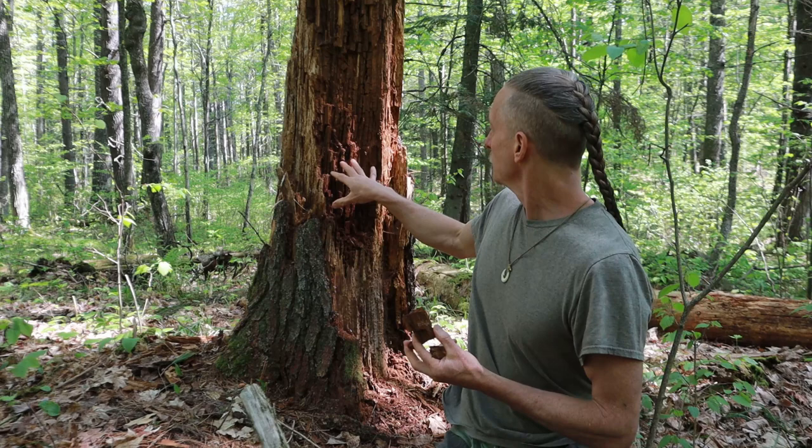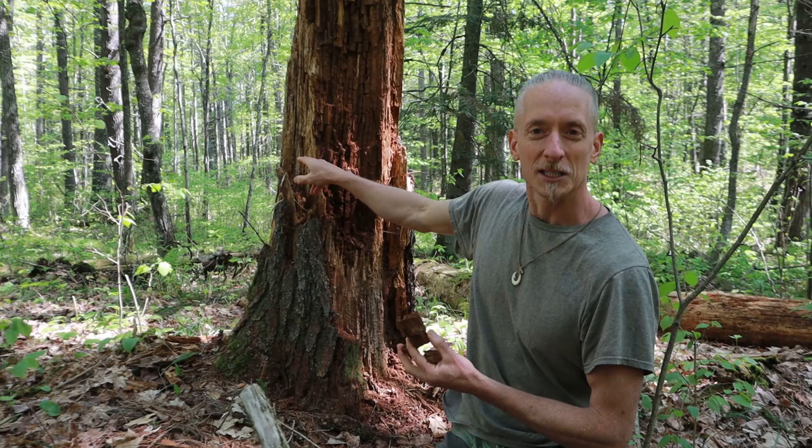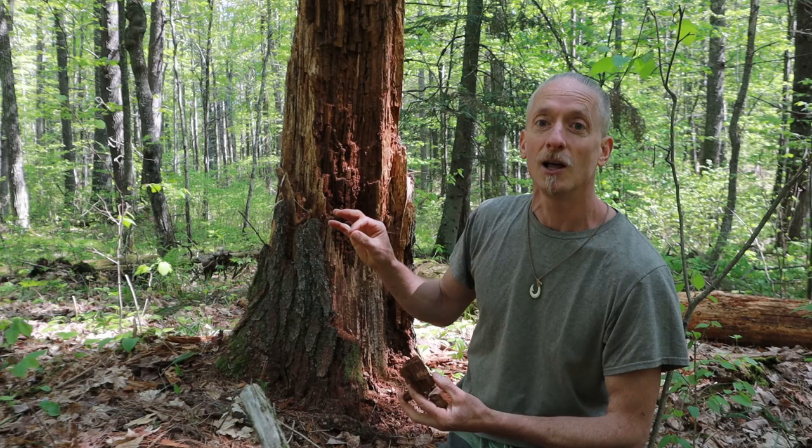There's one little trick to note. Sometimes one tree is going to have two different kinds of punkwood. Over here we have some really spongy stuff, and then we have the geometric stuff. And that spongy stuff is going to take a lot easier and go straight into chain reaction.